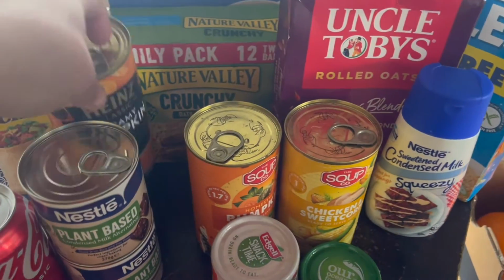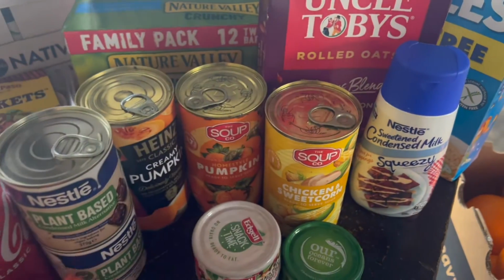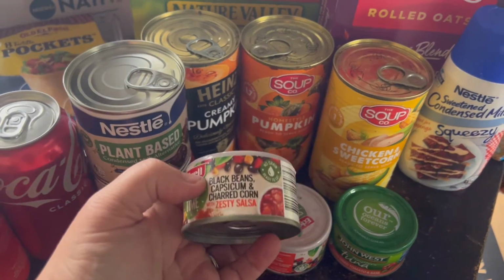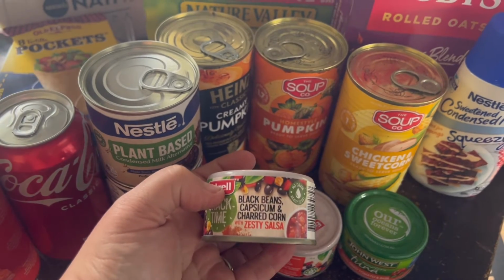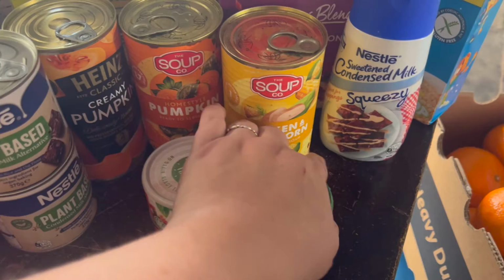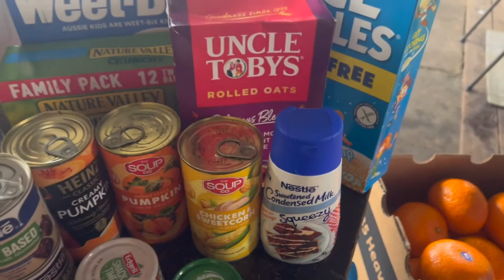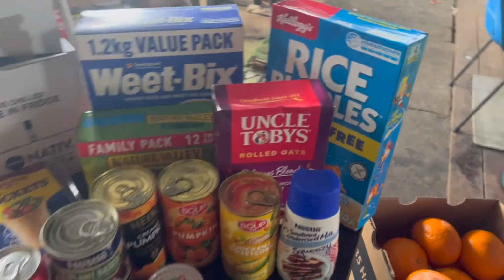We got a pumpkin, 2 different types of pumpkin, and chicken and sweet corn. Some little tins of black beans, cashew and charred corn with zesty salsa, and a little tin of tuna, a squeezy condensed milk, which my friend Nicole, who lives in Brisbane, will be enjoying those.